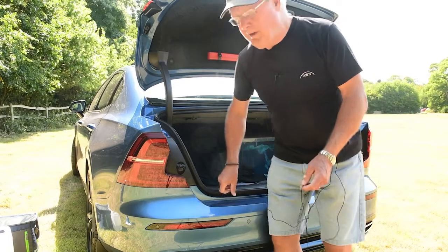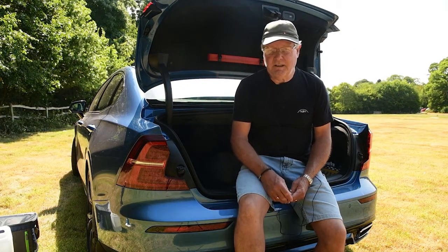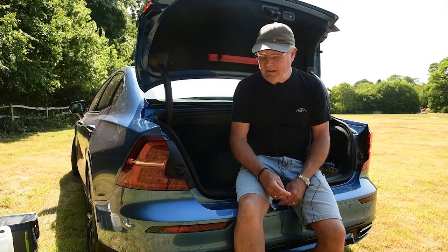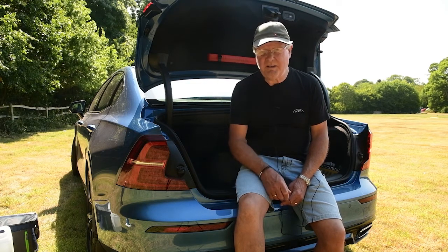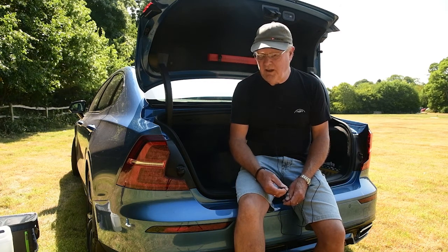I go down to Wales quite a lot fishing, from the Midlands in the UK, and I take fishing rods and my overnight bags and things for the caravan. What I can't get in the boot, I put on the back seat. It's not an issue. So there's plenty of room in the car, generally speaking.